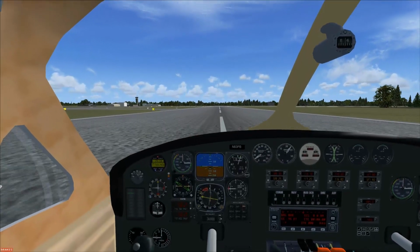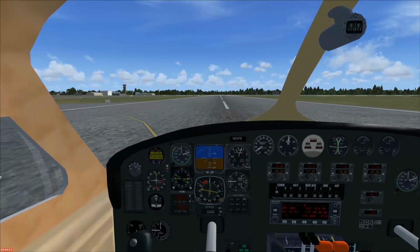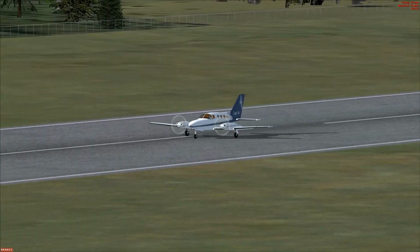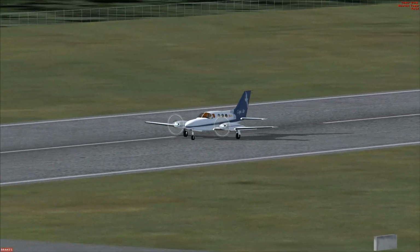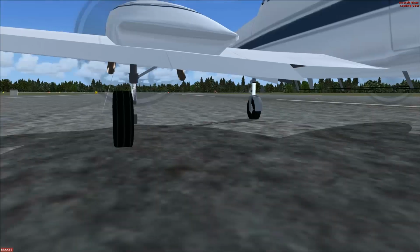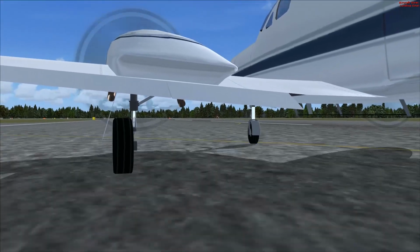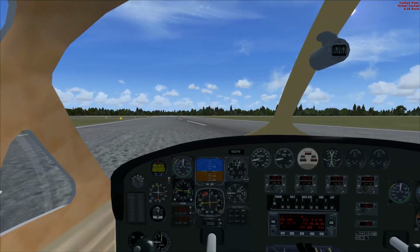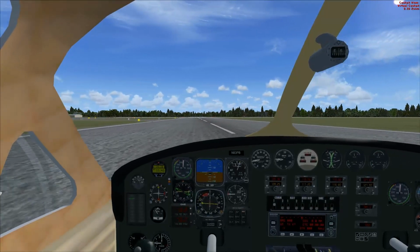There we go. Nice, easy touchdown. Look at that. Beautiful looking aircraft. And it's just a fun little aircraft to fly. It allows you to sort of play with the twin engines. Try single engine flying on a twin engine airframe. That's always an interesting thing to do.